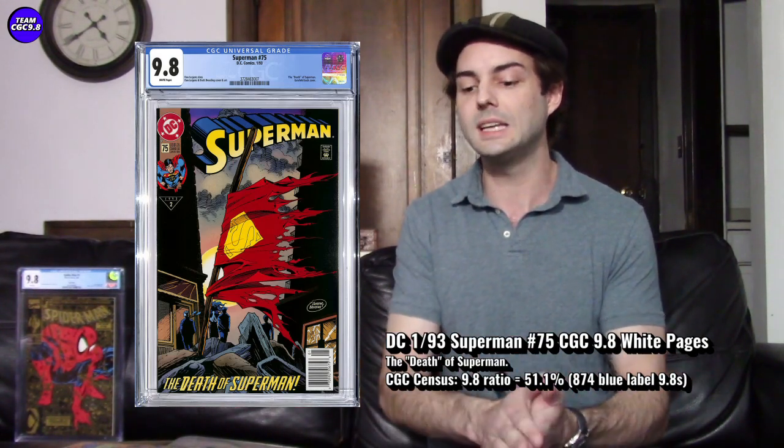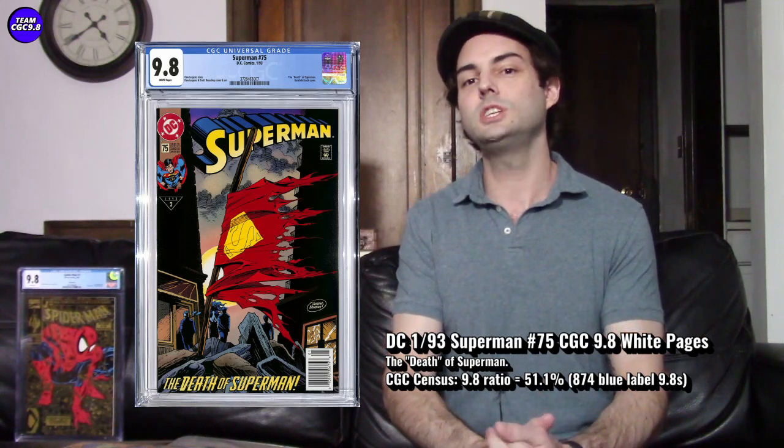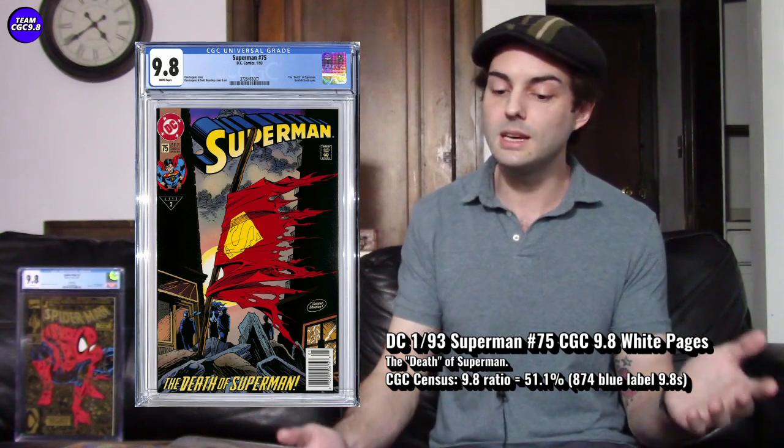But let's have a look at the census here. And keep in mind on the census, directs and newsstands are lumped together. So 874 CGC 9.8s in the blue label, probably about 10 to 15% of them being newsstand editions. 51.1% is the CGC 9.8 ratio, so about half of them are 9.8. So not a rare 9.8 or anything.